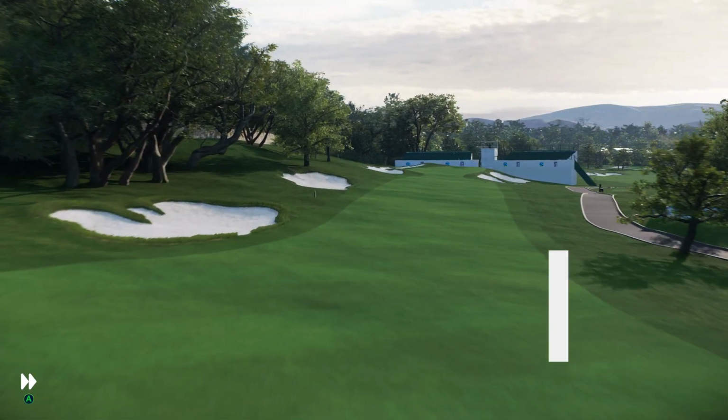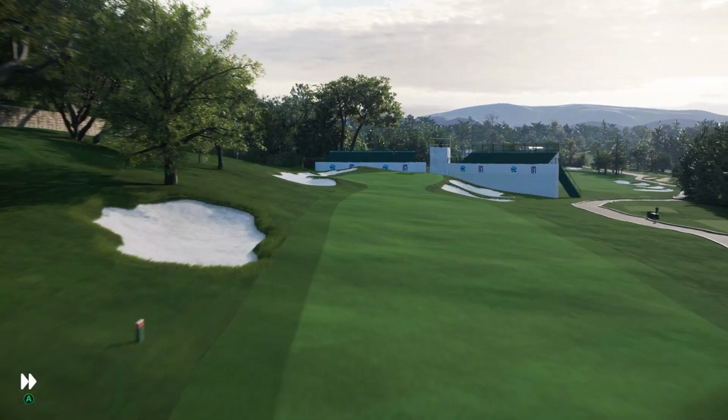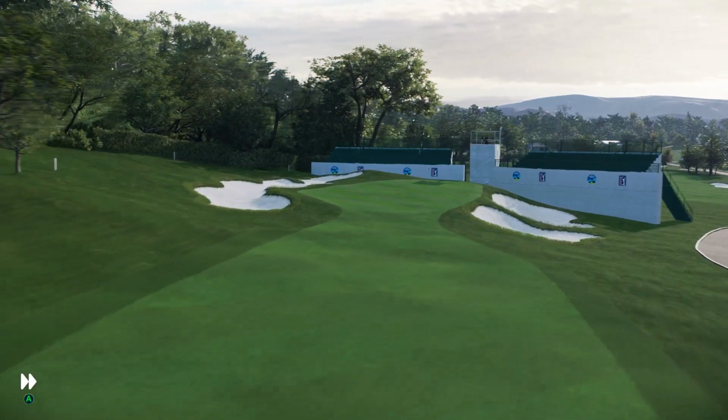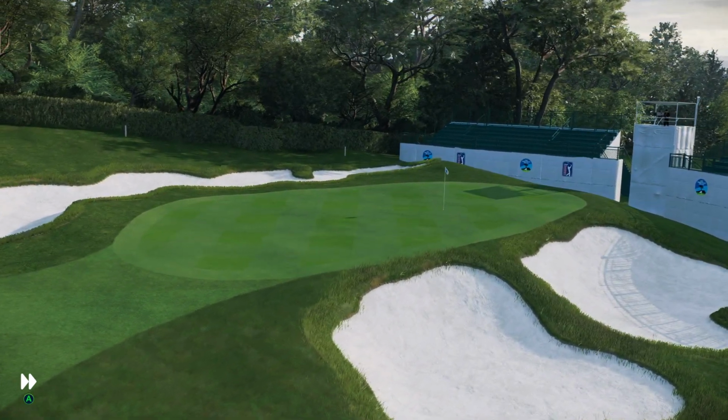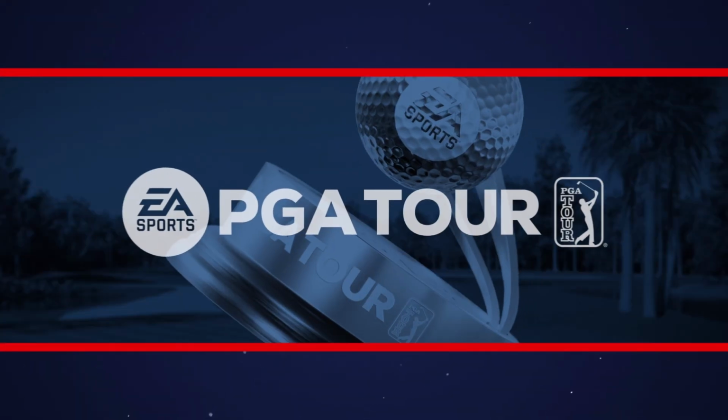As we check the Sunday leaderboard, we've got a tie at the top at 15 under par. Meanwhile, our featured golfer far back to start this final round, 8 shots off the pace.